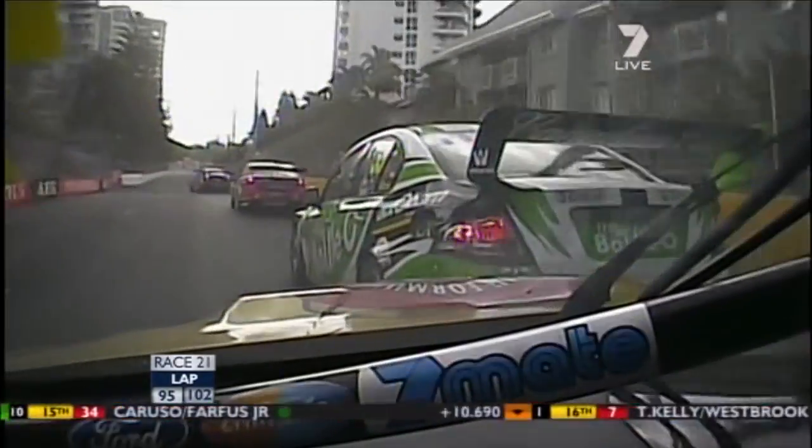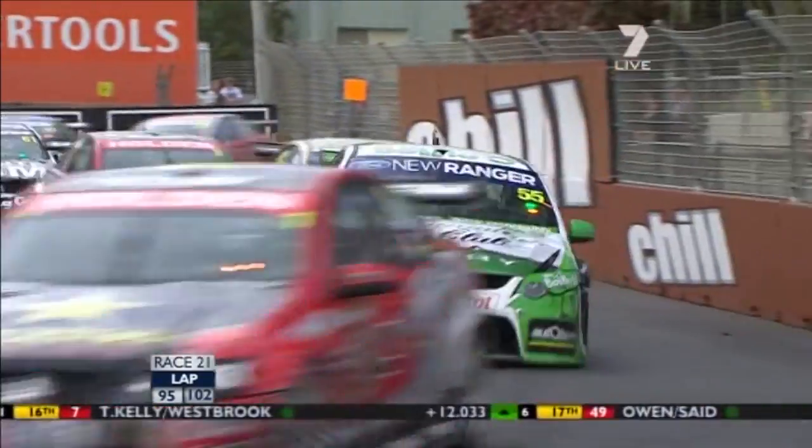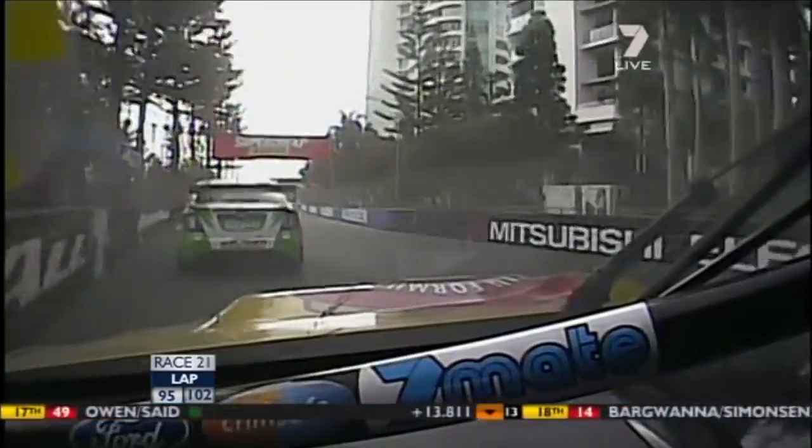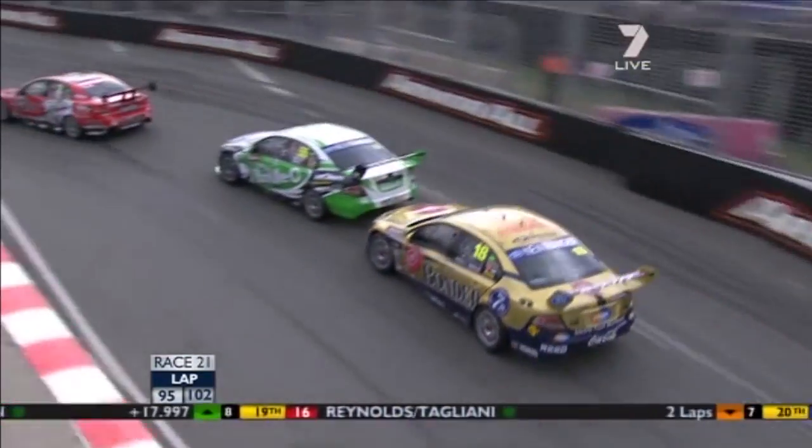Courtney's next in the firing line. He looks like he's sliding around a little bit. Here we go again. Moffat with grip. Dumbrell's at the limit. Dumbrell has come out really hard from the restart. But Moffat, better rubber underneath him. A lot of confidence, no question. Which is what you need on this racetrack.